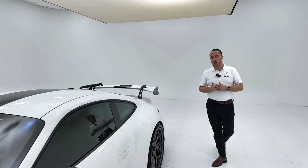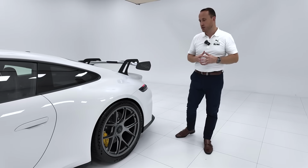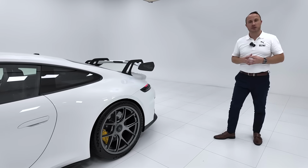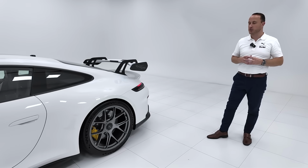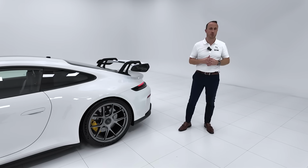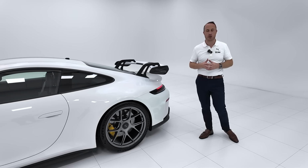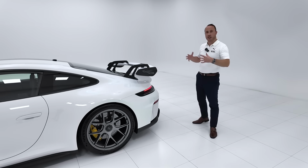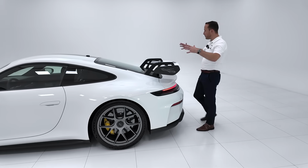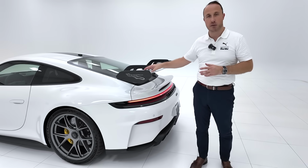Getting to the side of the vehicle, we're going to see of course the 21 inches in the back, 315 Cup tires for the sticky grip from these high performance tires. And you can also see that this one is equipped with the PCCB, the Porsche Carbon Composite Brake System, in this case with the yellow calipers, but also available with the black painted calipers. Another redesign, as I mentioned earlier, is the rear spoiler design, different in the general shape. Also now available, as you can see here, with the carbon fiber end plates.